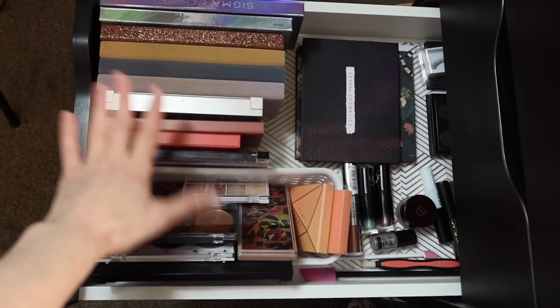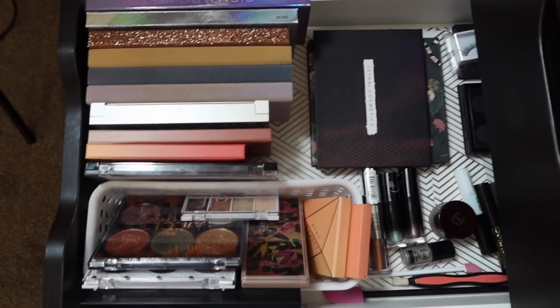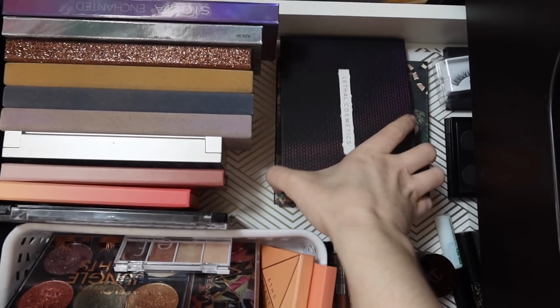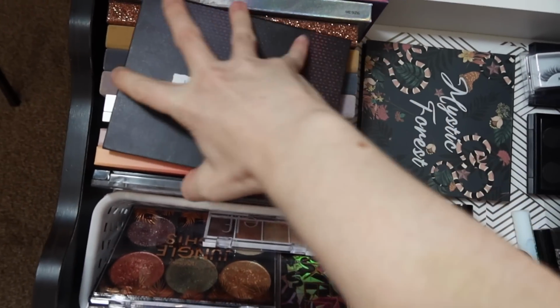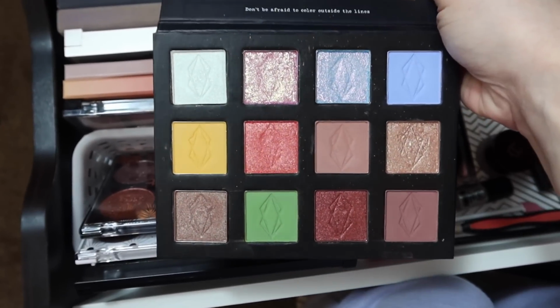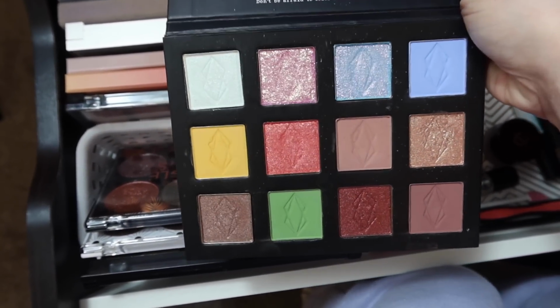Alrighty, first drawer up is my eyeshadow drawer. And you know what, I really want to pull in my Lethal Cosmetics custom palette because I just want to play with this some more. This has so many great colors. I especially feel like that top row is perfect for winter.